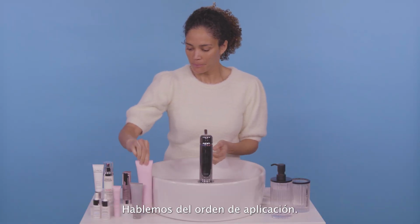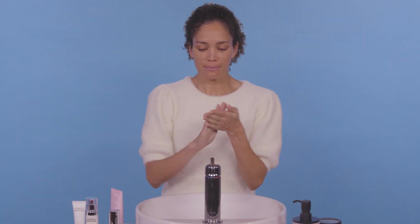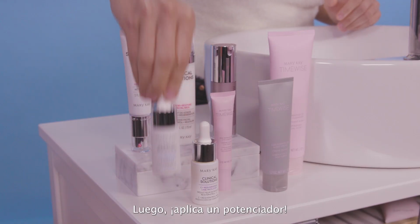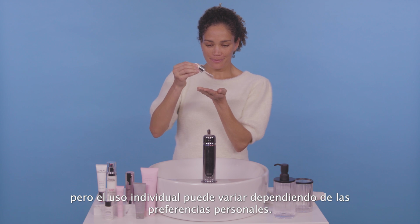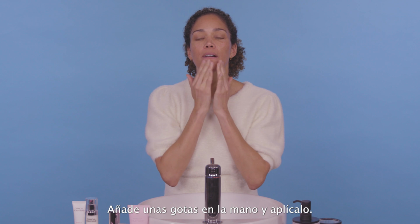Let's talk order of application. First, cleanse your skin with your favorite Mary Kay cleanser. Then follow with a toner if that's part of your normal routine. Next, grab a booster. You can use 6 to 8 drops, but individual usage may vary depending on personal preference. Add a few drops into your hand and apply.